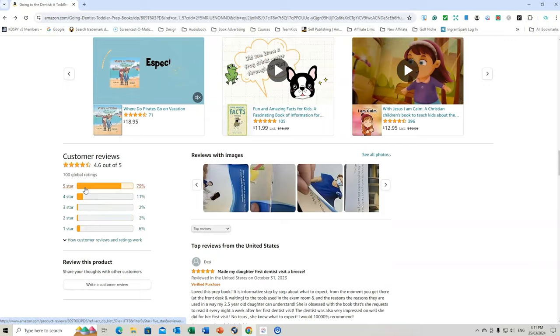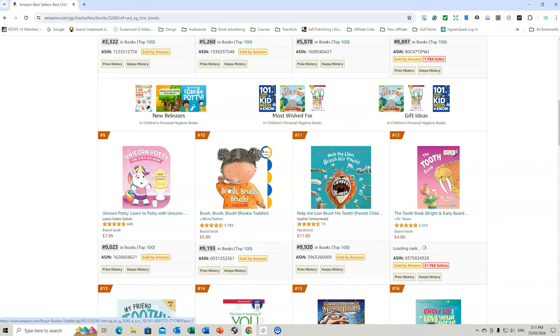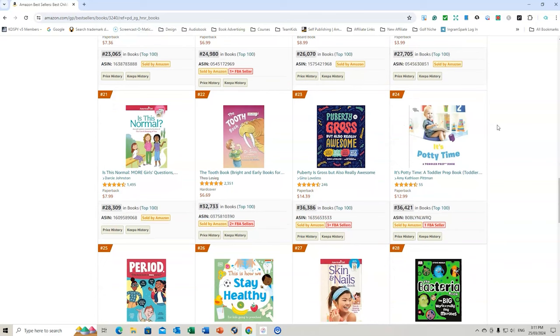And as I mentioned, I'm going to go to this category right here. And then this will bring up the personal hygiene books. And you can see Brush Brush is there. So it's another dental book, another dental book, another teeth book. So teeth or dental books are quite popular in this area. So it could be a great little niche to get into.